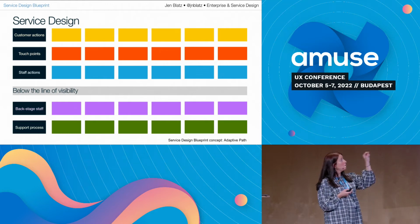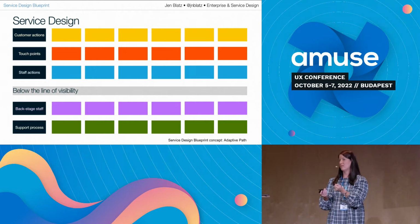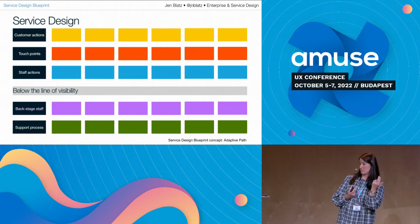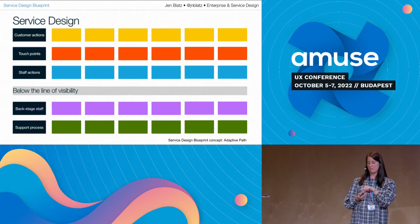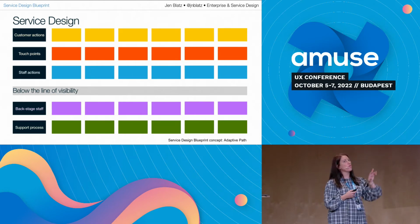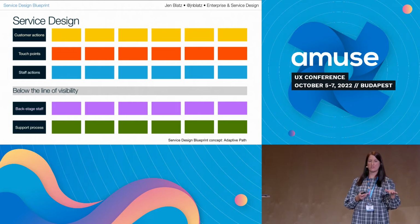And the blue are the staff actions. These are the places where the user interacts directly with a person that works for your company. So, like I said, if they're calling in on the phone, that employee, that's the discussion they're having. That's the staff action. And then there's this little gray thing that's below the line of visibility. And that's where the customer doesn't see what's happening in your company anymore.